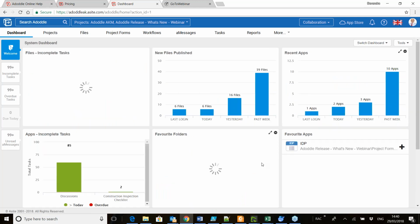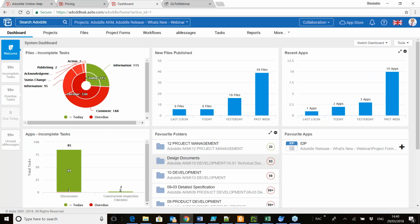So you can create filter-based graphical gadgets for files as well as the apps area. So as you can see, it greatly enhances the visibility of all the project information within the dashboard.